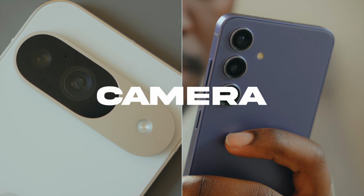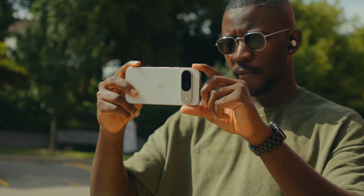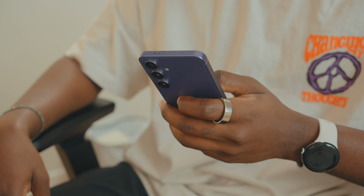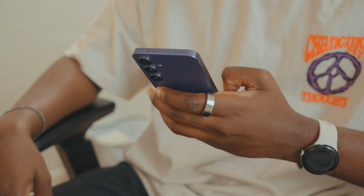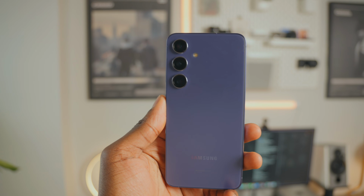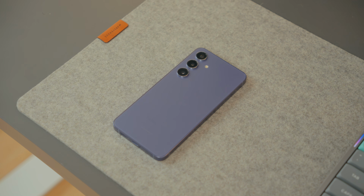Okay, let's talk about the cameras. This one is going to be close. The Pixel 9 has two lenses, a 50 megapixel wide angle lens and a 48 megapixel ultra wide, while the Galaxy S24 has three cameras: a 50 megapixel wide angle lens, a 12 megapixel ultra wide, and a 12 megapixel telephoto lens, which gives it a bit of an edge when it comes to versatility.